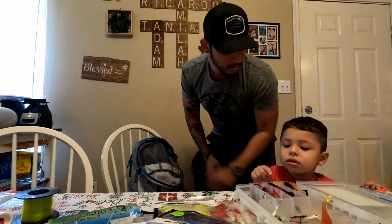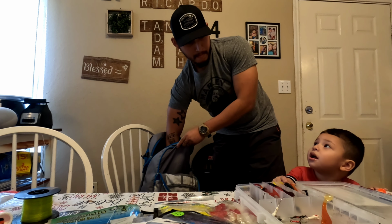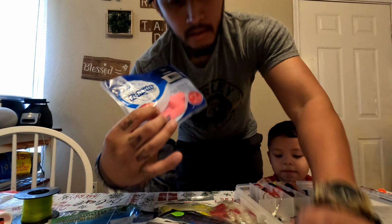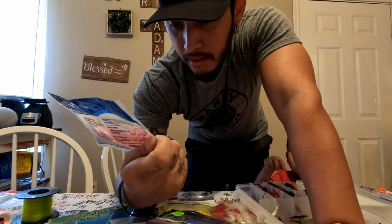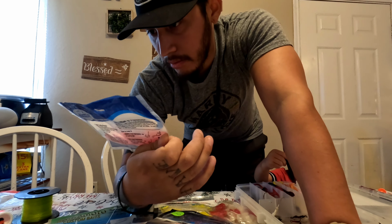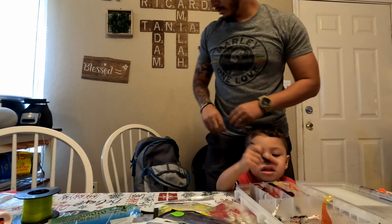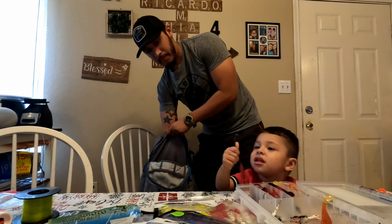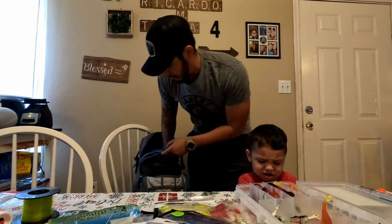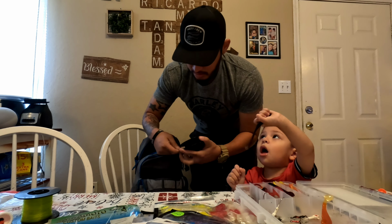Fish bites. I always get crab scent. Easy crab scent, pretty good. It worked. Like for drum, usually I catch drum with those. I'll show you pictures, you guys can see.